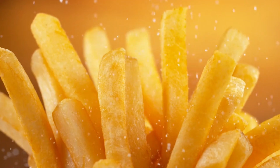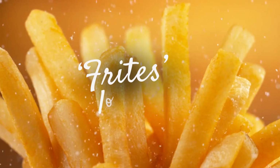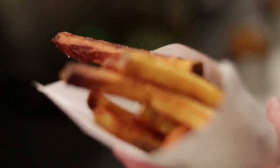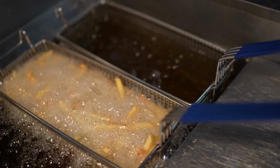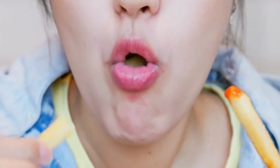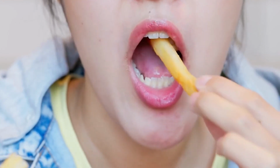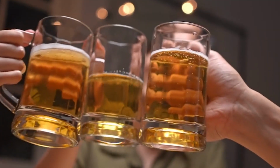No Belgian feast is complete without the accompaniment of fries. Dubbed frites locally and served in a paper cone with a dollop of mayonnaise, these are not just any fries. Belgian frites are double fried to perfection, boasting a soft interior encased in a crispy, golden shell that makes them irresistibly delicious. And then there's beer.